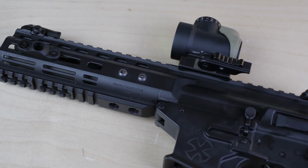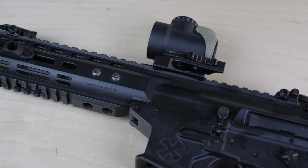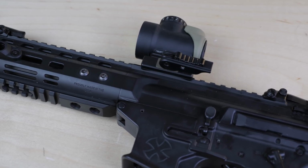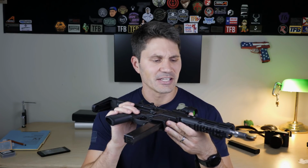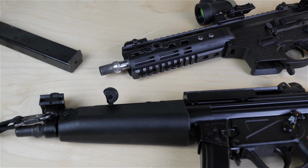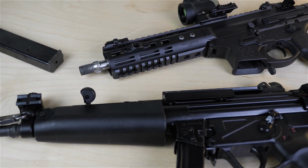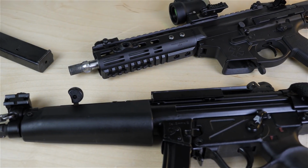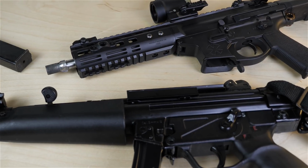This gun weighs 5.4 pounds. Somebody commented, I believe on my Instagram, to say something like, oh man, that gun's really heavy for a 9mm pistol caliber carbine. It's really not at all, especially considering it's got an 8.5-inch barrel. That's around the same size as the standard MPX SBR, which weighs 6 pounds, or the MP5, which can weigh anywhere between 6 and 7 pounds, typically about 6.5 pounds, depending on the configuration.